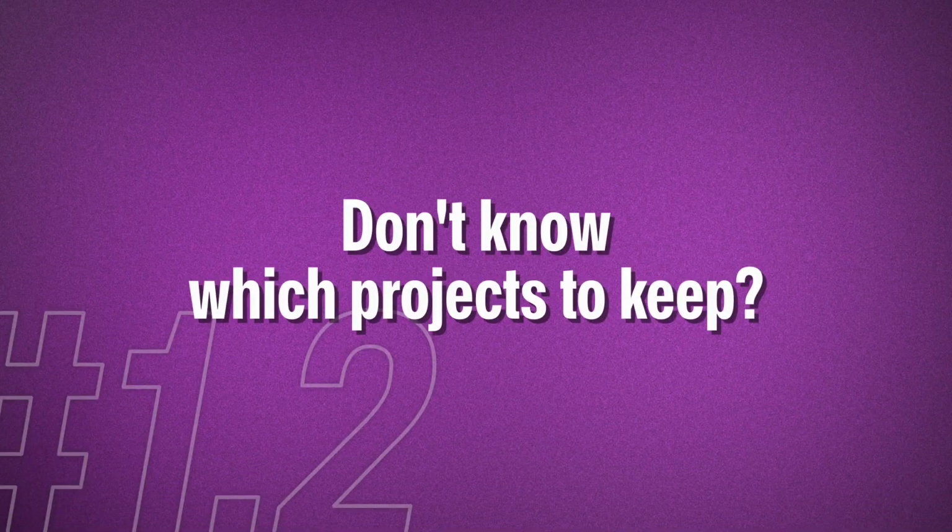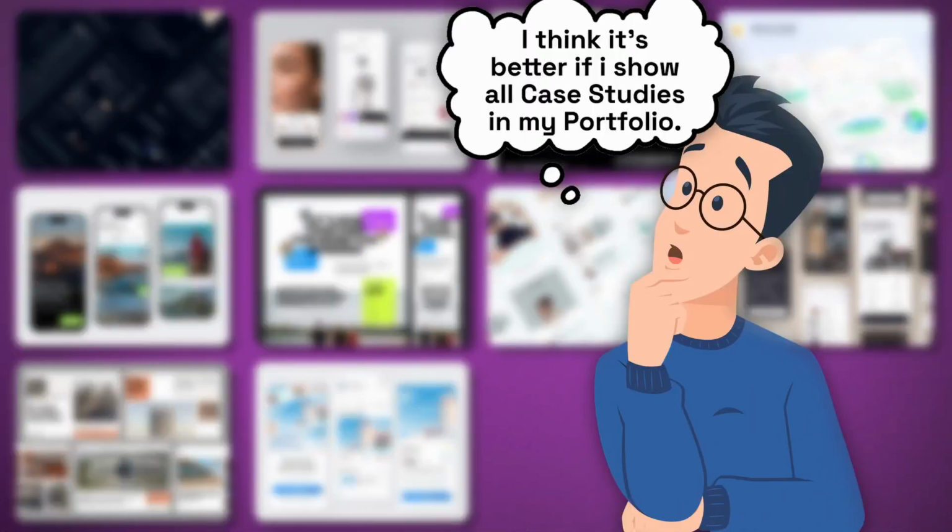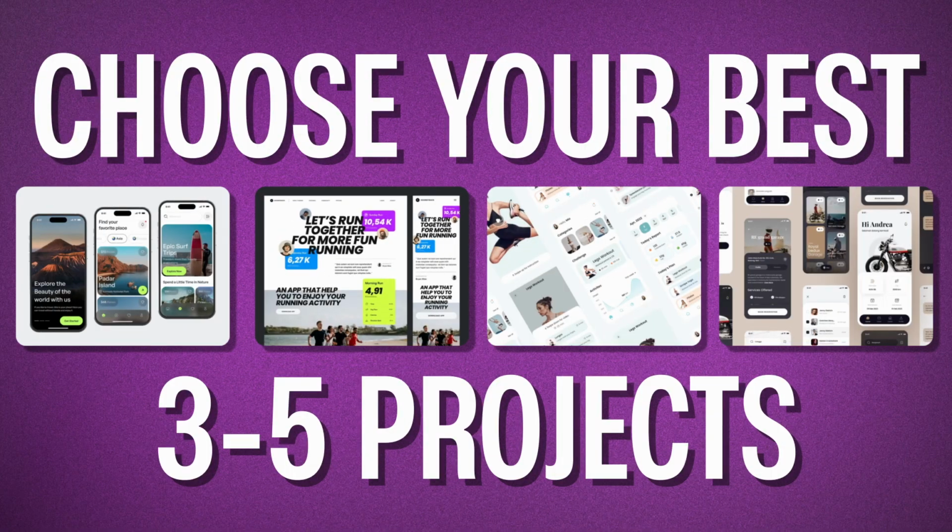Let's talk about the second biggest struggle most designers face. If you have done some work or done a few projects, it can be very difficult to decide which ones to keep and which ones to let go. The first instinct might be to keep all of the projects, like if I can show 10 projects, great. It's not. Just choose the best 3 to 5 projects for your portfolio and just show them. If you have done a lot of projects, it can be beneficial as well as it can hurt you. So you have the liberty to choose the best projects or the kind of work that you want to do more of in the future, and only show those in your portfolio.